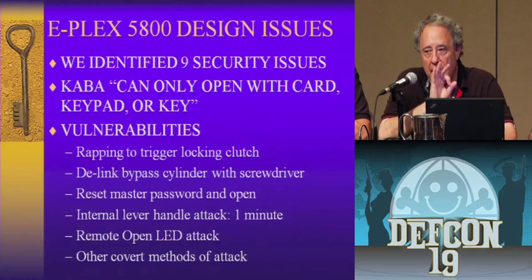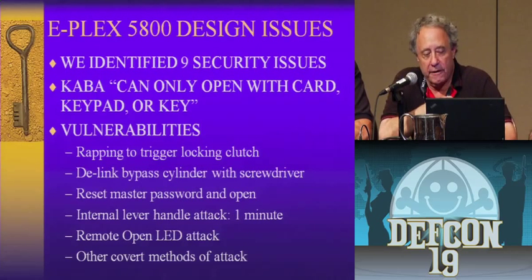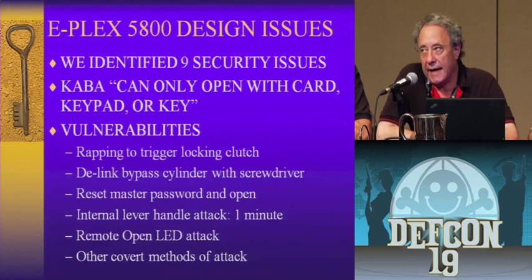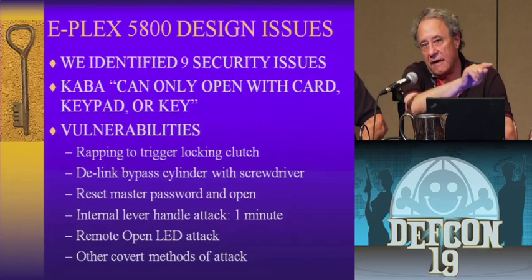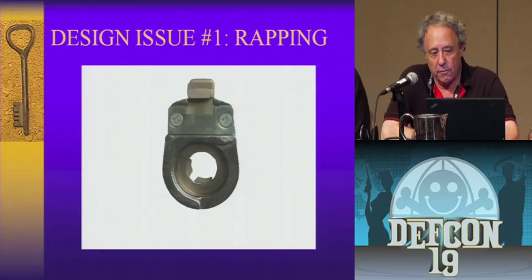So CAVA says you can only open these locks with a card, keypad, or key. Okay? Unfortunately, we figured out this lock can be wrapped open. We can de-link the bypass cylinder from the latching system. We can reset the master code to open. There's an internal lever handle attack that we're going to show you. There's a remote open feature, so the receptionist at the desk can have a push button to open the lock. We defeated that. So, Toby, number 1, wrapping.